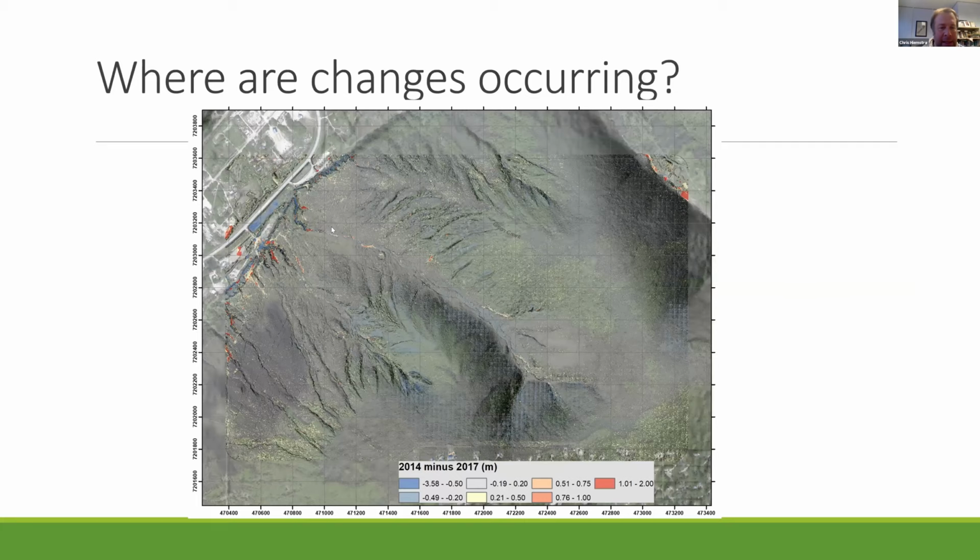And here's another little view with some WorldView imagery behind it. The creek beds and the ravines are really close to where that escarpment is, or where the most dramatic erosion occurs. This is where some of the new erosion is occurring that's dropped, and it's 1 to 2 meters of loss in that narrow band.